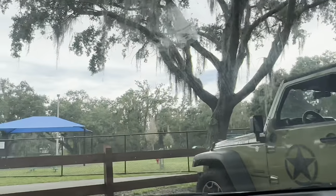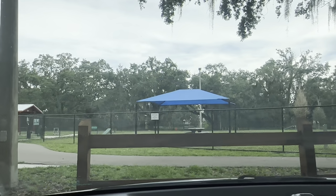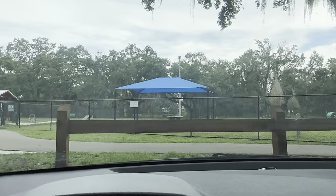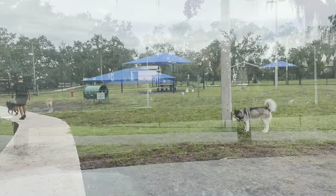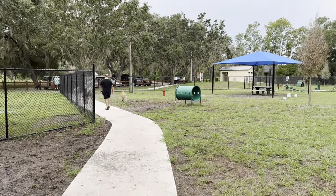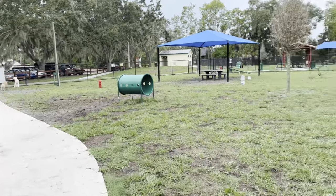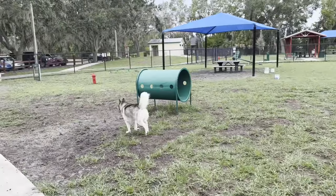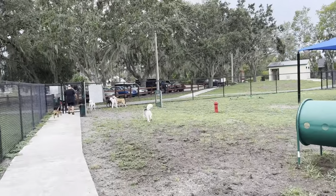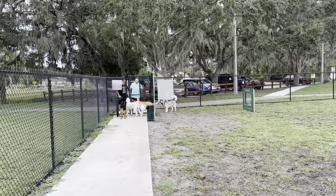There's a dog park, a basketball court, a small and large dog park, a picnic and grill area, as well as a track. So here we are at the dog park, Spike's favorite place. Beautiful husky. It's one of my favorite dogs right there, probably my top, along with the German Shepherd and the Bulldog.